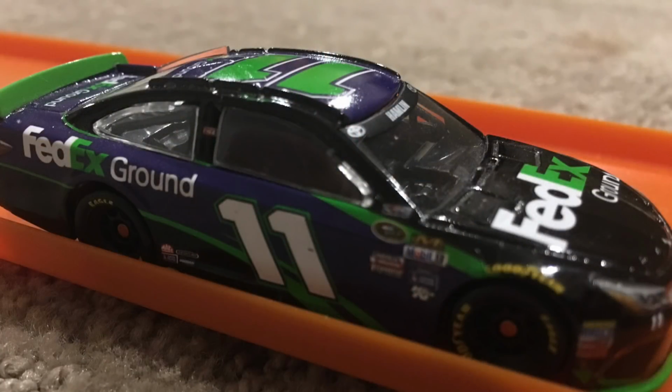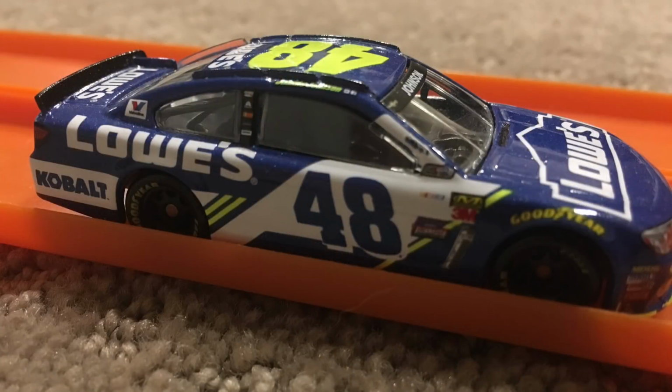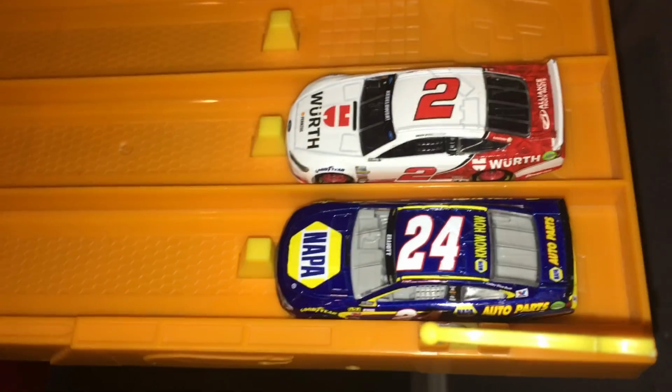It's worth noting that the car that qualified higher will always be in that bottom lane where Jimmy Johnson is right now. Hendrick Motorsports teammates face off. Dale Earnhardt Jr., after a runner-up finish a couple weeks ago in Watkins Glen, continues to struggle.